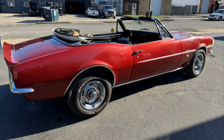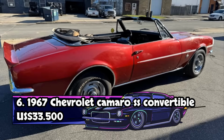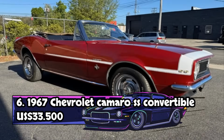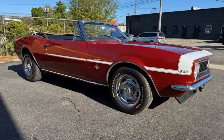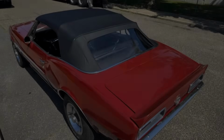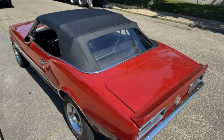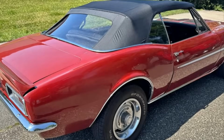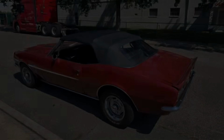Number 6. This 1967 Chevrolet Camaro SS convertible Tribute, listed for $33,500, is a striking and well-appointed muscle car that captures the spirit of Chevrolet's first-generation pony car in a convertible form. Located in West Babylon, New York, this car has been styled as an SS Tribute and features numerous correct SS cues, including a real SS hood, front and rear spoilers, SS striping, and emblems.